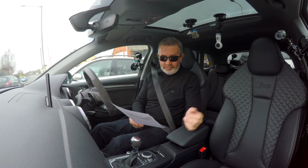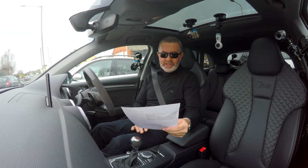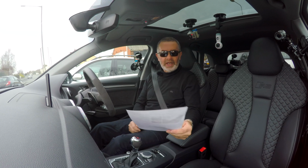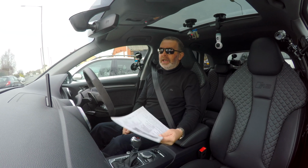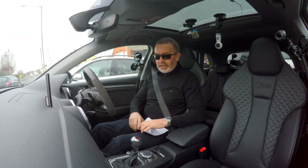It has black with rock grey stitching, fine Nappa leather with diamond quilting, as you can see there, and perforation. It has the five arm rotor design alloys in gloss anthracite black with diamond cut finish. Absolutely beautiful car. I'll just take you for a drive in.